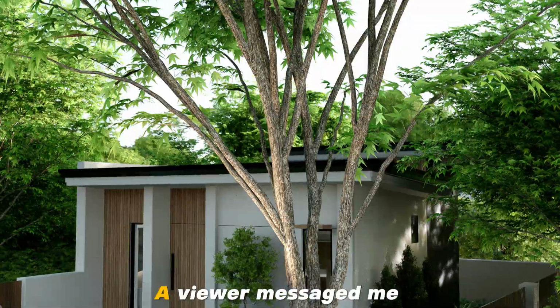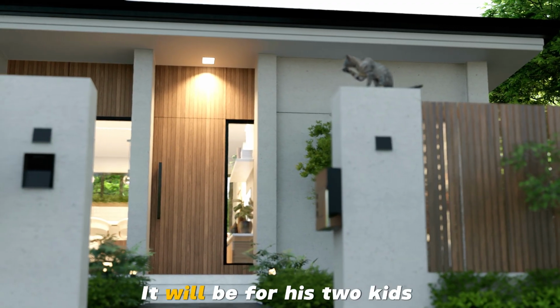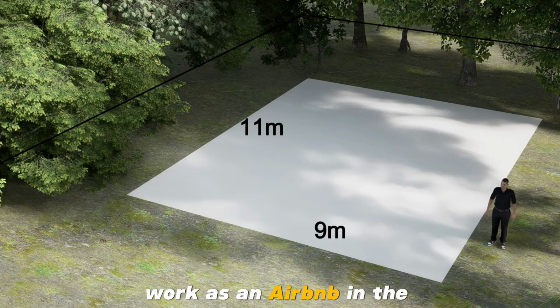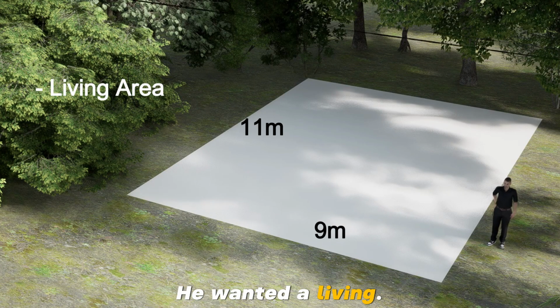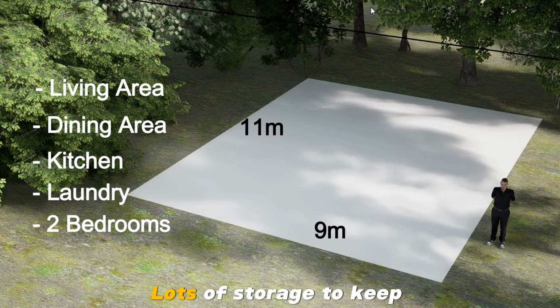Here's the backstory. A viewer messaged me asking if I could design a single-story compact home for him. It will be for his 2 kids that are studying in college, but will also need to work as an Airbnb in the future. He wanted a living, dining, kitchen, and laundry space, 2 bedrooms, 1 for each kid, and lots of storage to keep things neat. Now if we lay it out on the plan, it will look something like this.